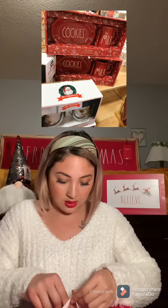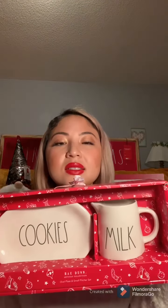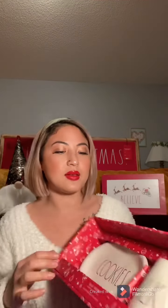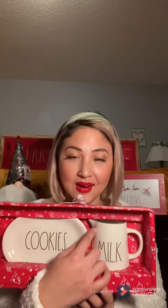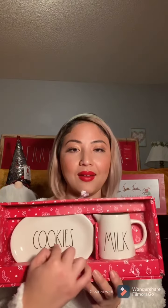I found this one. I'm sorry, I have to tie this. It's gonna bug me. Okay. But it has the milk. I wish I would have seen that. I thought it was a milk mug, but it's not. It has a pouring thing. But I really like the cookie for Santa. Or if it came with like Santa.